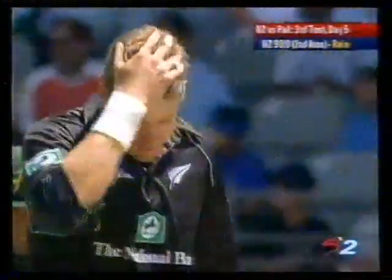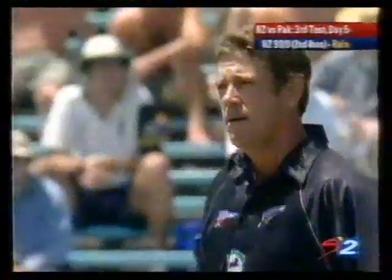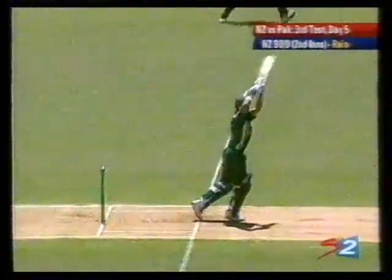Mixed over from Jacob Oram. Some promising signs for him. End of 2 overs. Pakistan 9 without loss. It's in the air. There's a man at third man, and he misses out. Desperate dive by Vettori. That's Eden Park for you. You bowl a good delivery, goes through fourth slip, and it races away. It's only 48 metres to that boundary.